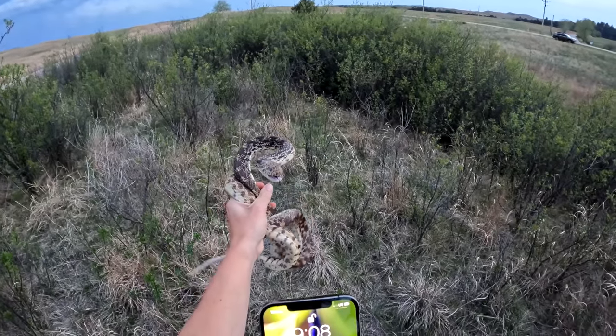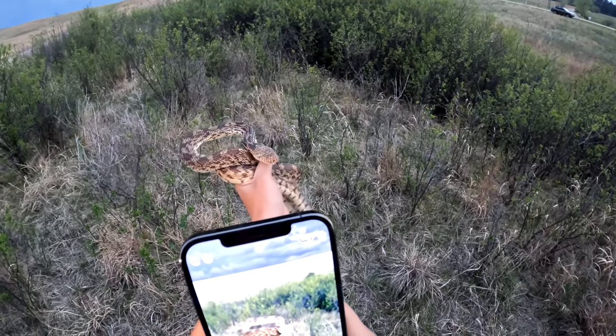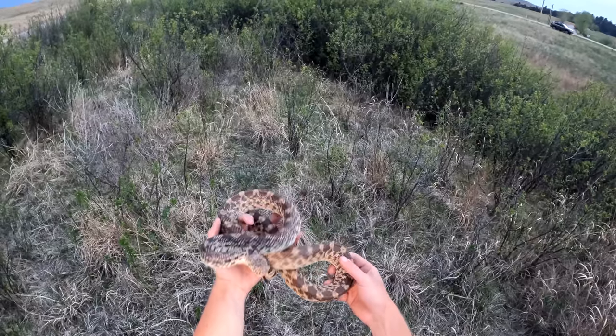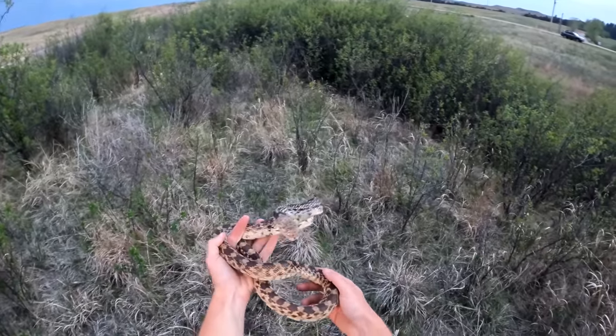Three racers. All right, well, third snake at this spot alone. More snakes than we found all day today at this one spot. And it's another bull snake, this one deep in shed. Whoa, that was close, dude.